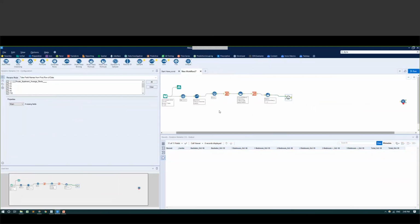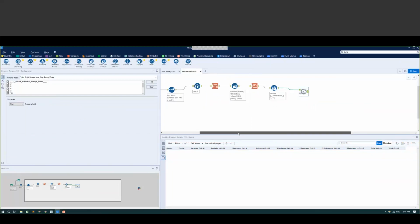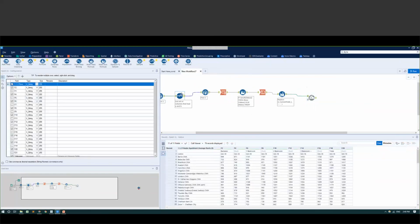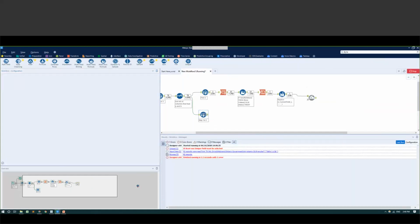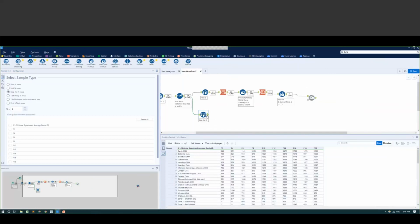Okay, and now we need to connect our actual data set to our headers. So how can we do that? Well, we're going to go back to our original data here, and we're going to use a sample tool to skip the first 2 rows of our data set, so that now we have our data that's ready for headers.